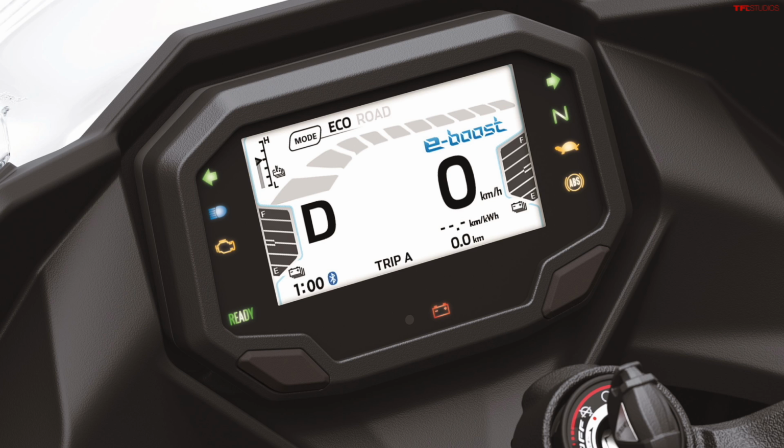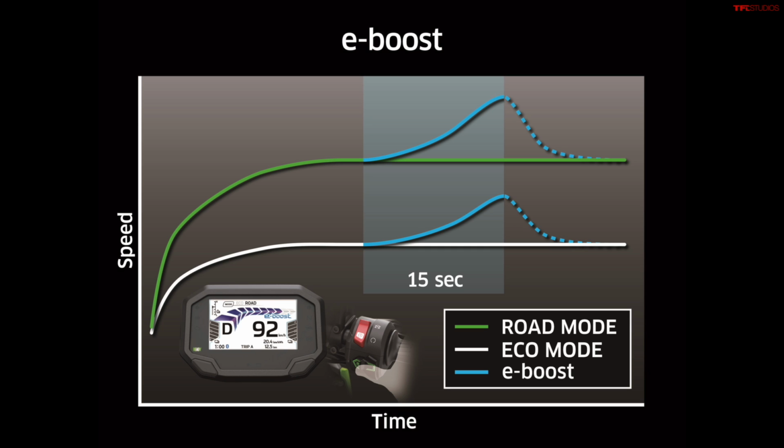So, top speed depends what mode you're in. There's two ride modes, Eco and Road. So in Eco, top speed on the fully faired bike, 37 miles per hour, and on the naked, the ZE1, 35 miles per hour. Now, if you jump up to Road mode, it gets a little quicker, 52 miles an hour on the E1 and 49 on the ZE1, but there is a little bit of a boost mode, so you can get a 15-second boost, kind of like you're playing a video game, bumps it up to 65.